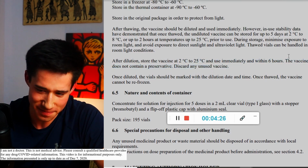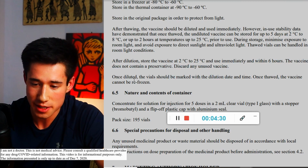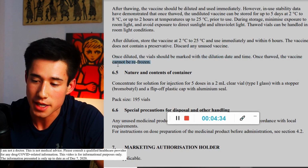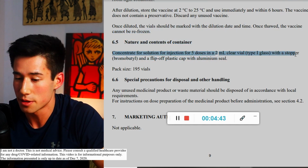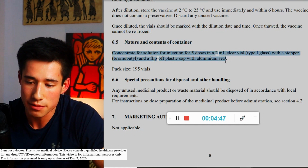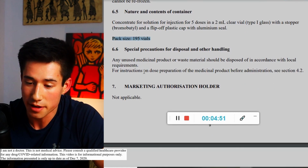Okay, the vaccine does not contain a preservative. Discard any unused vaccine. Okay. So diluted, the vaccine should be marked with the dilution date and time. Once thawed, the vaccine cannot be refrozen. Okay. Nature and contents of container. The concentrate for solution for injection for 5 doses in a 2 milliliter clear vial, type 1 glass with a stopper in a flip-off plastic cap with an aluminum seal. Pack size is 195 vials.